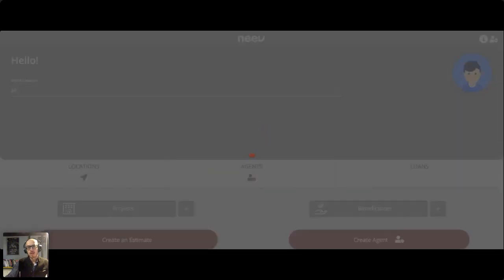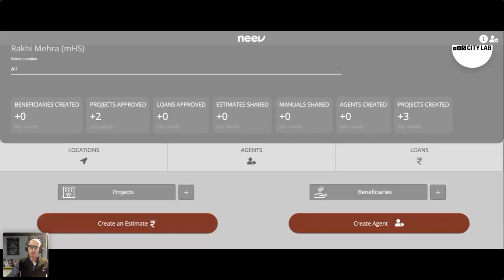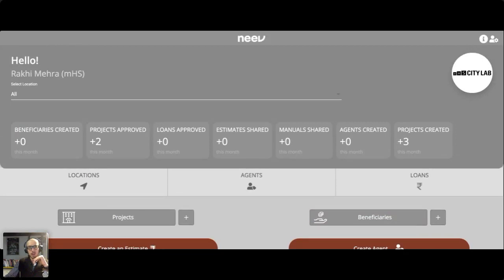Now, as you can see, the dashboard is much more populated. There are more options here, including a list of beneficiaries and a section to monitor the loan. We built basically a basic CRM system because we realized that many agencies didn't even have the normal process digitalized. So we want to give them the opportunity also to map their beneficiaries and the loans. But more importantly, in the moment I sign in, you can see that I'm Rakhi.